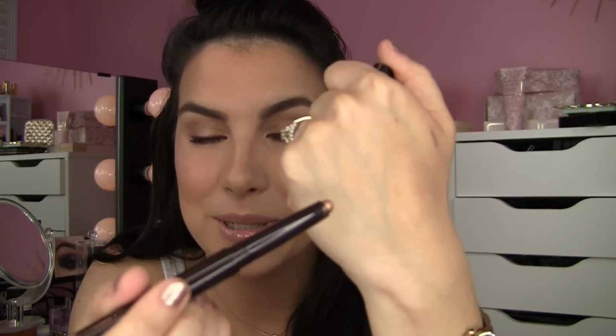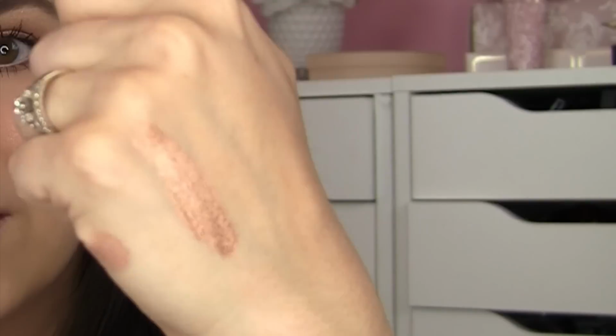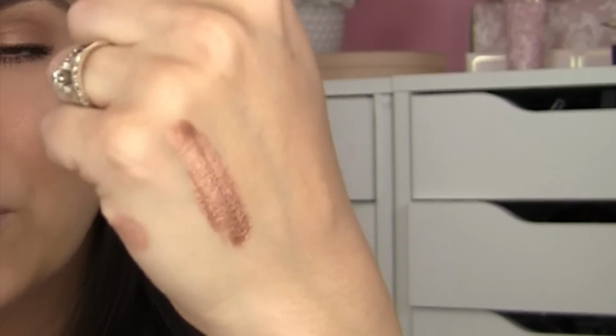But that leads me into the next product, which is a full-size Laura Mercier Caviar Stick, and this is in the shade Copper, and I use this as an eye base. It doesn't really do it justice for what this shade is because it's absolutely a beautiful color here. Look at the way that catches the light, this beautiful rose gold.